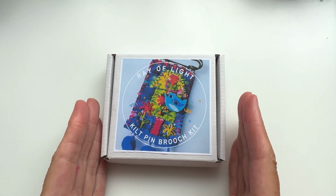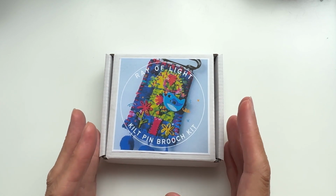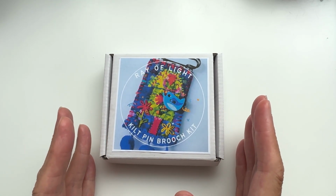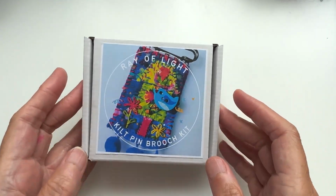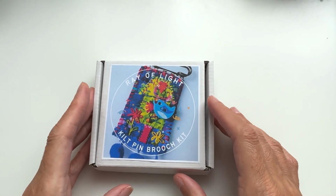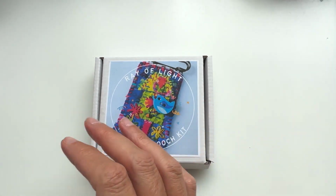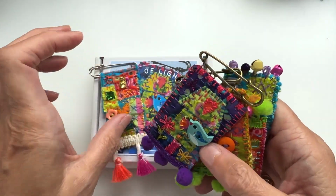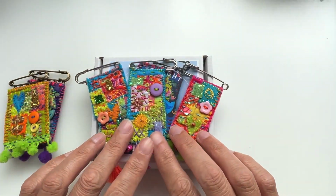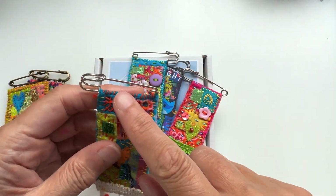So this is the little kit I put together. I put 12 of these in my Etsy shop, and they'll be available from 2 p.m. today. So this is the box that they will come in. They've got a little sticker on the top. These are the Ray of Light kilt pin brooch kits, and they are in order to make these little beauties. I've included 3 of the kilt pins in here.